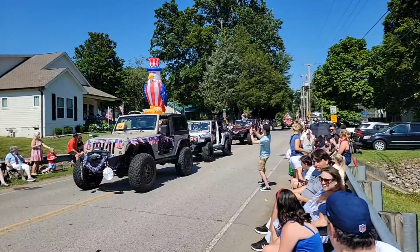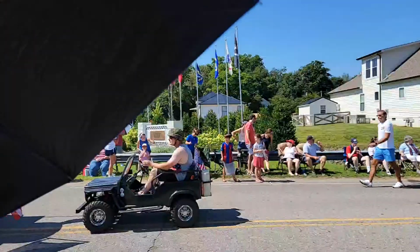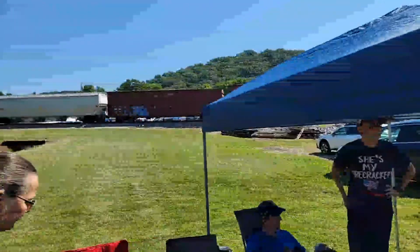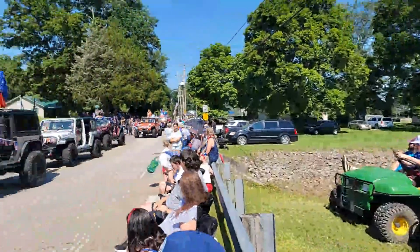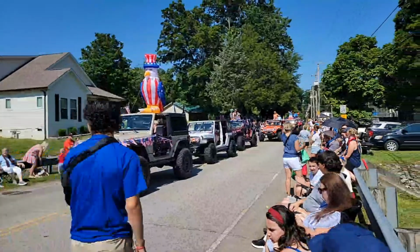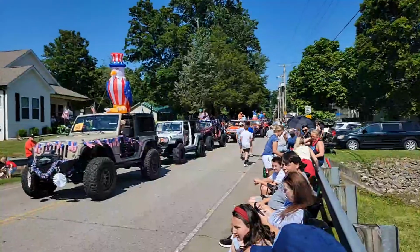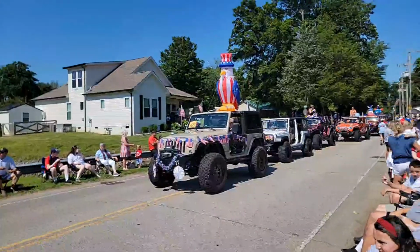So we're now waiting on the train break because the parade goes to that side of the road, and the train comes through and stops the parade. So it happens every couple of years. He's gonna use up all his water balloons. But so we'll have a break here where we get to see all the Jeeps hanging out here. Don't make him waste his water. He wants it for later.